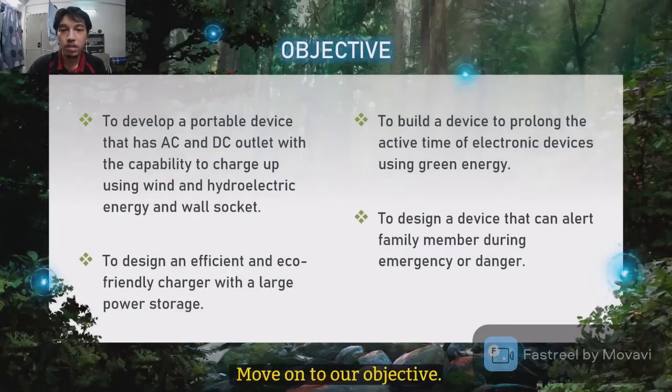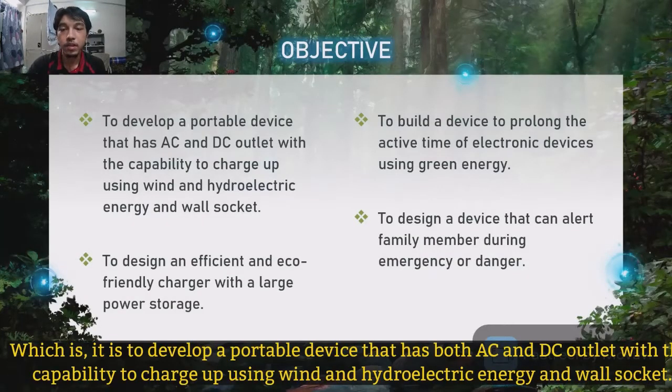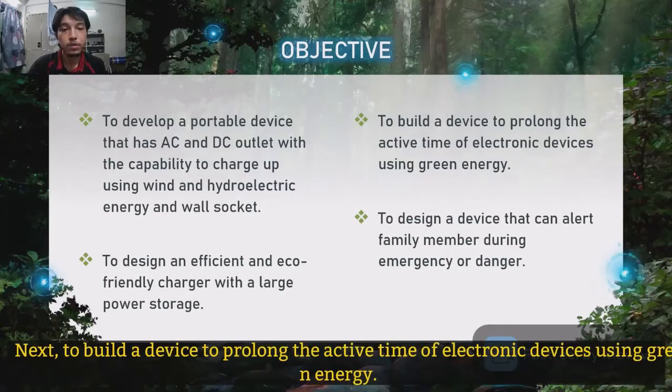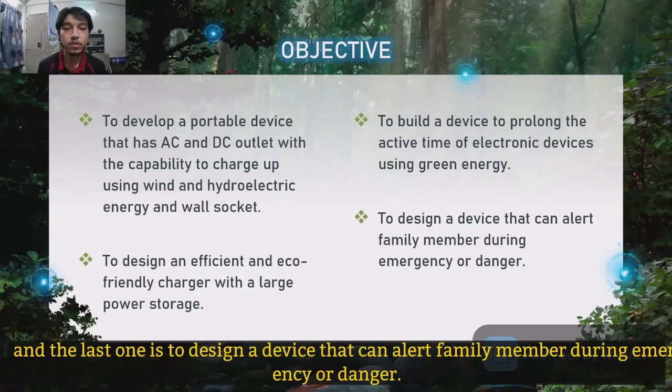Moving on to our objectives. The first is to develop a portable device that has both AC and DC outlets with the capability to charge up using wind and hydroelectric energy and wall socket. Next is to design an efficient and eco-friendly charger with a large power storage. Next, to build a device to prolong the active time of electronic devices using green energy. And the last one is to design a device that can alert family members during emergency or danger.